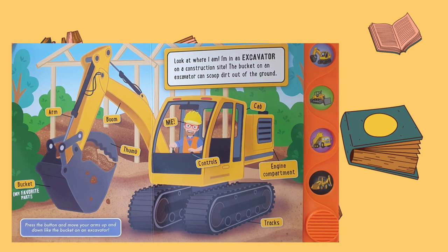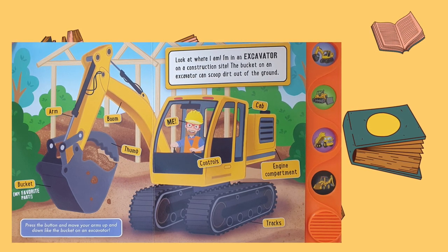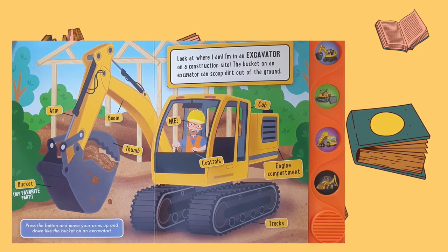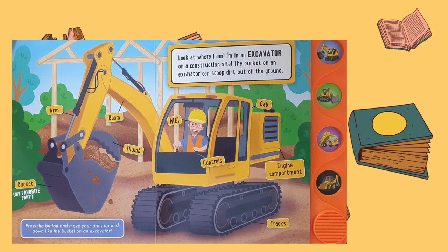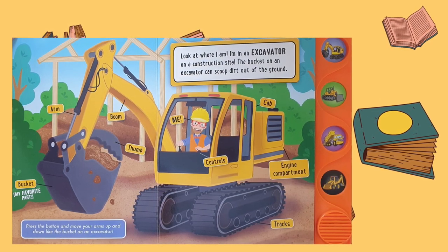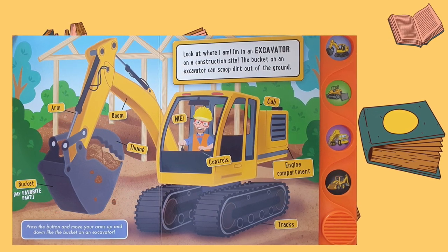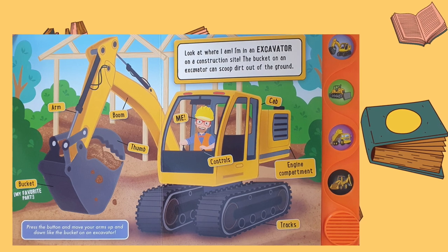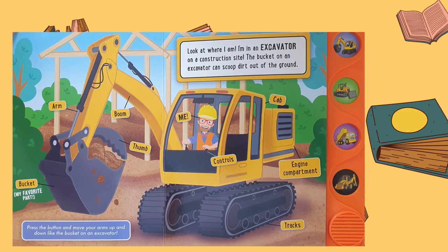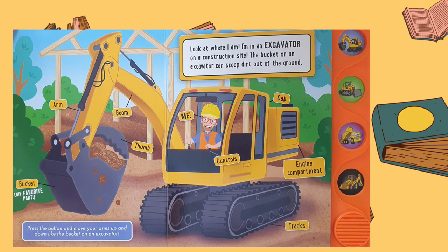Look at where I am. I am in an excavator on a construction site, says Blippi. The bucket on an excavator can scoop dirt out of the ground. Let's look at the excavator, guys. This is a bucket. That's Blippi's favorite part. These are the tracks. Yeah, goes around like this. If it goes round and round, you should run, because you don't want to get whacked.